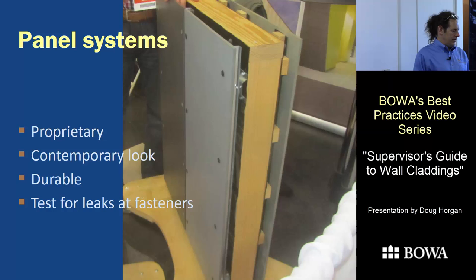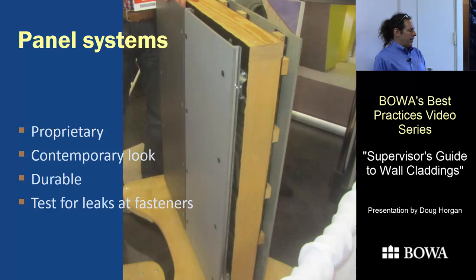I don't know if we'll ever use these, but I think they're really cool. I think they're coming on the market, and there's a sort of contemporary trend in the market now. These panels that attach with clips. I did talk to a guy who did one of these, and he had the installers test the system with a spray rack just to be sure that it was working, and the fasteners all leaked. So if we get into one of these systems, we're going to want to do that kind of testing.